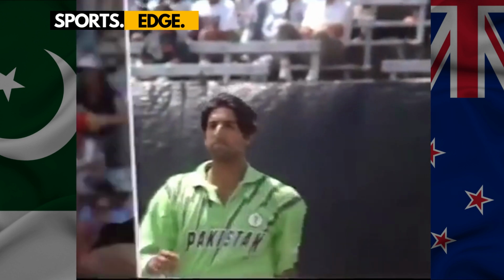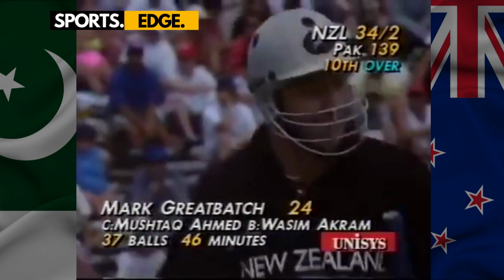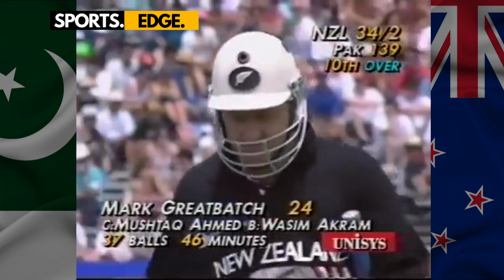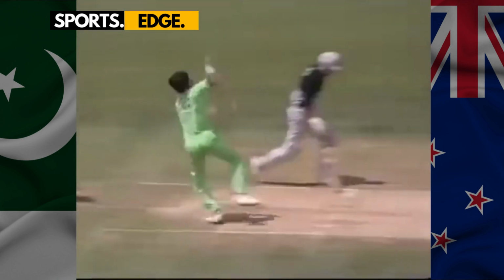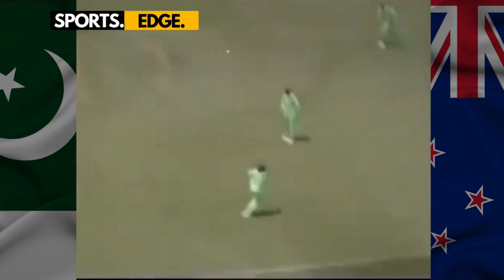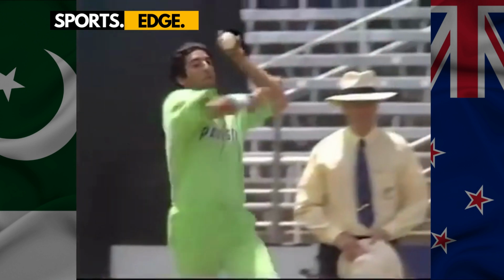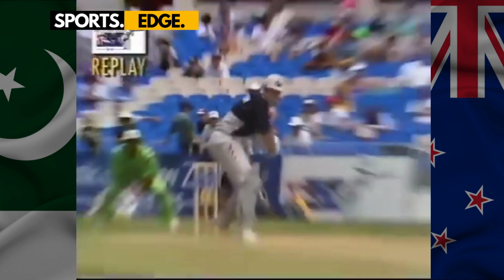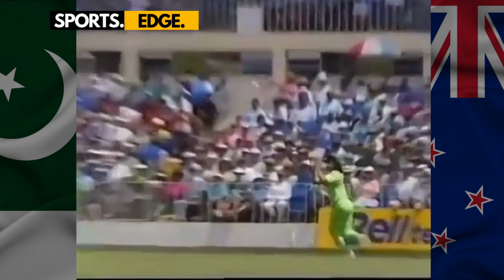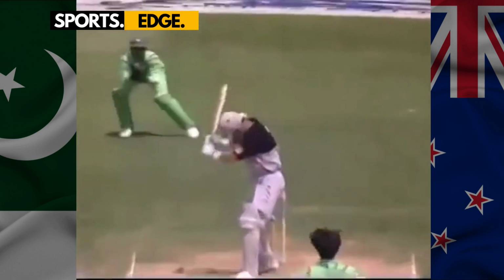And we were talking about Mushtaq, and here he is on the scene. So the blow struck by Akram, Greatbatch out for 24, New Zealand 34 for 2 in the 10th over. Here's Akram, holds that one. A short delivery, slightly lifting, and Greatbatch not in control of that delivery, defending, but the ball popped up in the air in the covers, and Mushtaq makes a bit of ground, takes it comfortably.